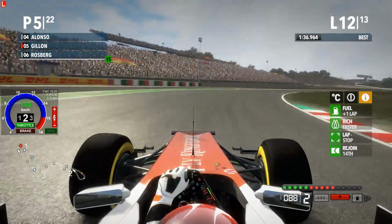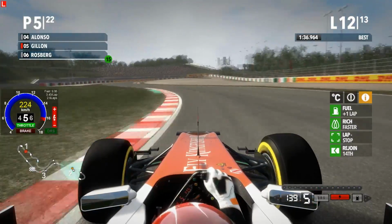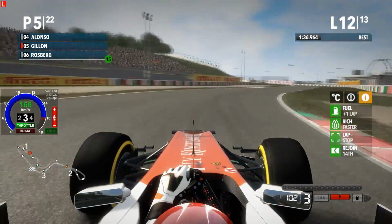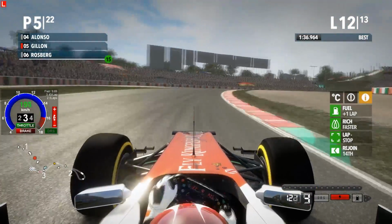2.8 to Alonso, so if that's possible, it was also possible to take the win, unfortunately. Which would have been a better result, but you can't win them all. I'm P5 now then, so I lost 3 places because of that mistake.